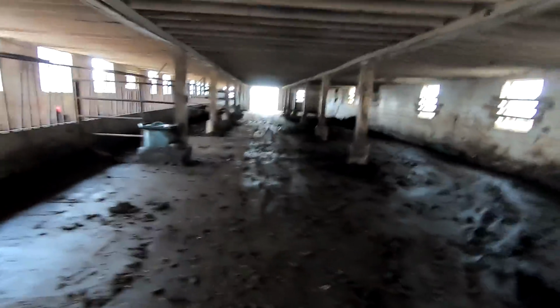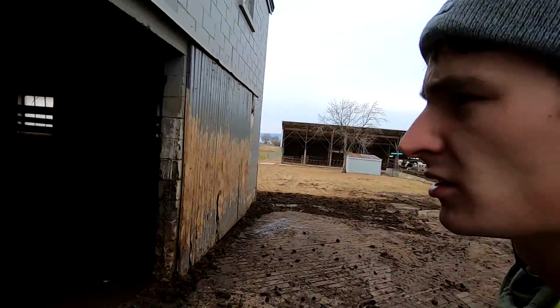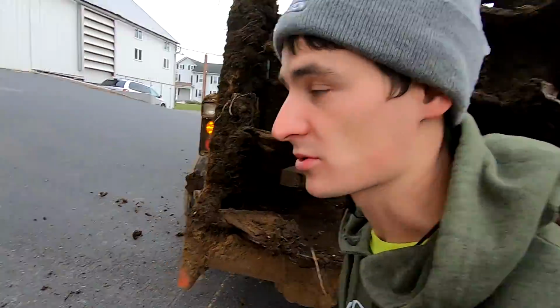I got 5 spreaders out. Gonna go spread this and then we'll come back and put bedding in. There's a little more in there, but not enough for a full spreader. I gotta feed cows soon, so I gotta keep moving.